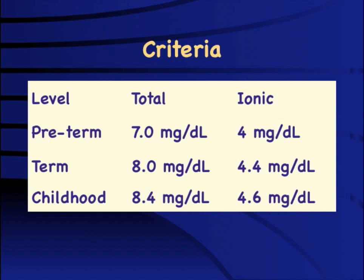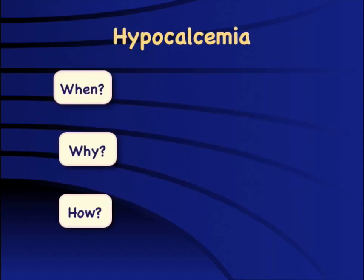While there is confusion as to whether we should use ionic or total calcium, except for hypoalbuminemia or situations of metabolic alkalosis, when the calcium is bound to proteins, are ionic calcium levels more important. Otherwise, total serum calcium levels are reasonably appropriate for diagnosing hypocalcemia.